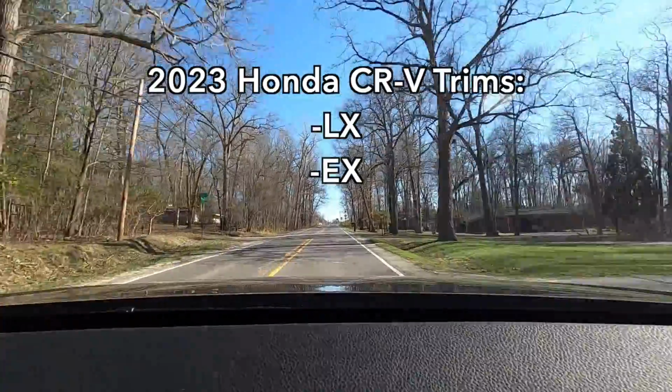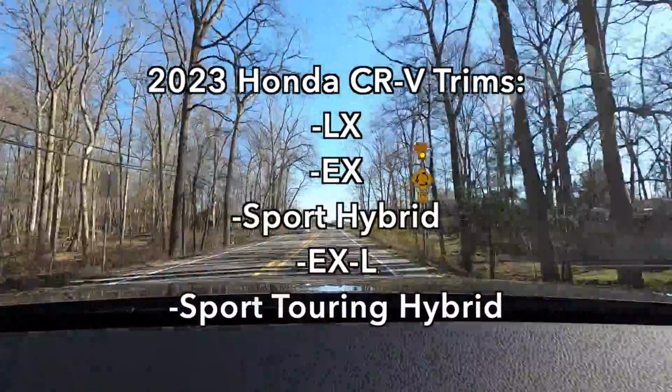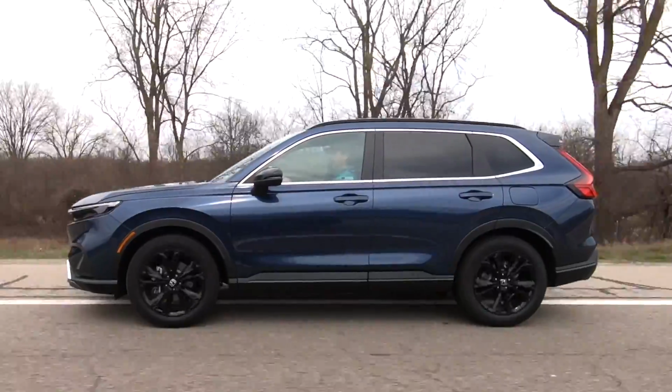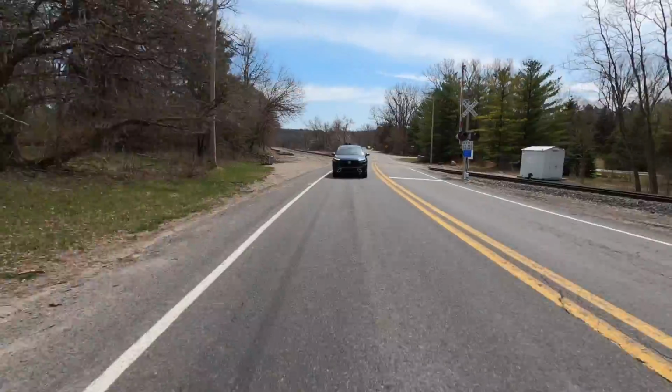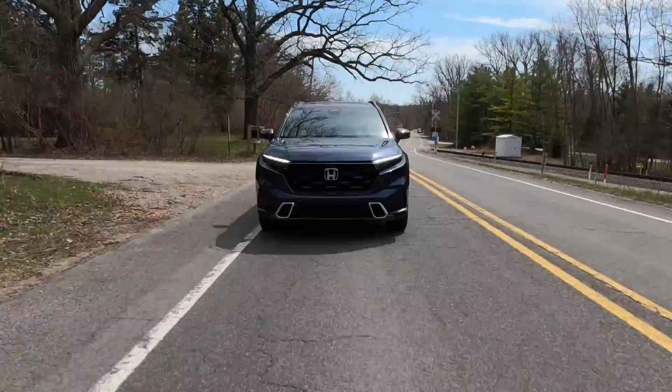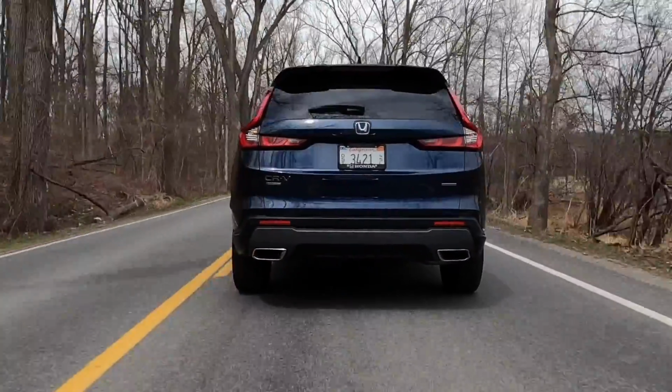Really interesting. There are now 5 trims of the CR-V: LX, EX, Sport Hybrid, EXL, and Sport Touring Hybrid, which makes this specific car right here, my test car, which is painted in Canyon River Blue Metallic, by the way, the top of the lineup. As the trim names imply, it's also one of 2 hybrid versions of the CR-V, the other one being the Sport Hybrid. And it's the only one that comes standard with all-wheel drive. All the other trims offer it, but for an extra $1,500.